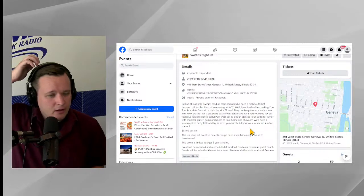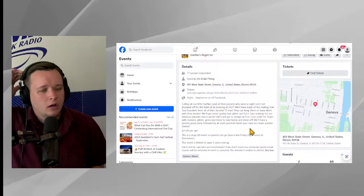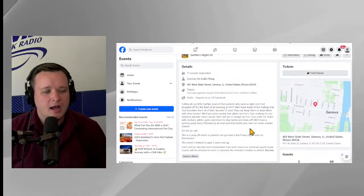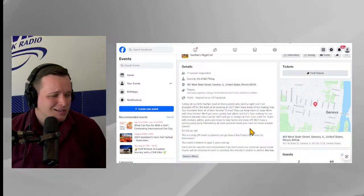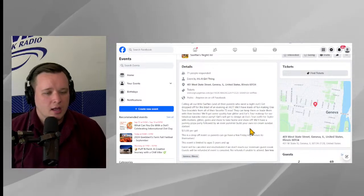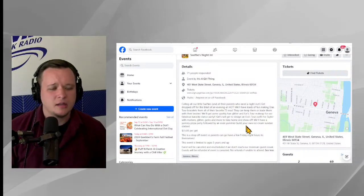And they have loads of fun making Eras Tour bracelets. Of course, all your favorite TS eras. Absolutely. All the eras of her. You can keep them or trade them with your besties. There you go. That's going to be coming up here. They're going to be having pizza and also build your own ice cream sundae station too.